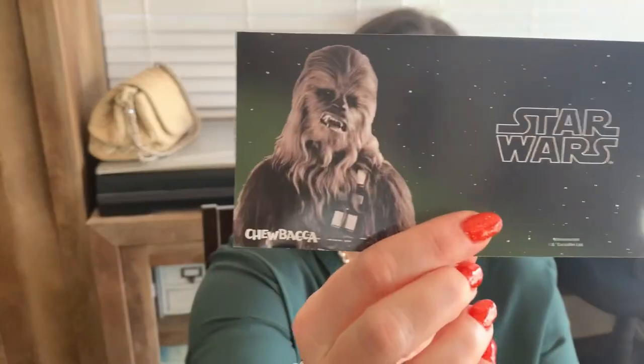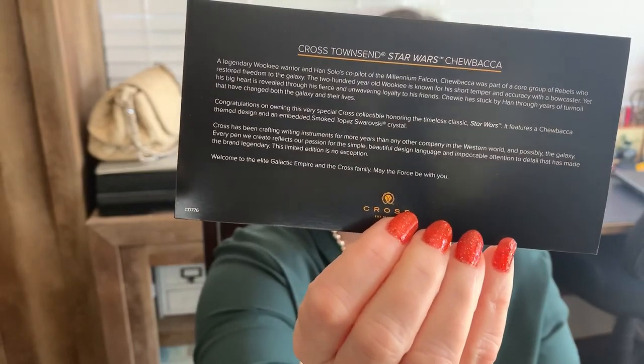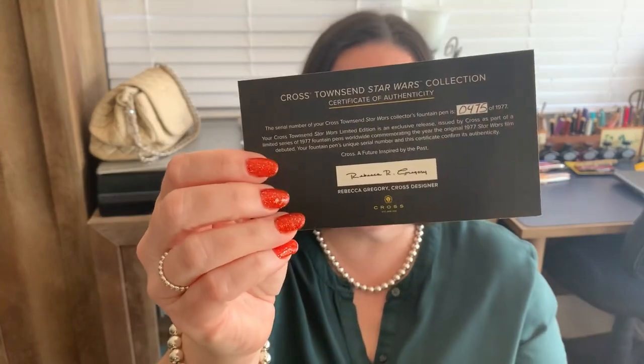That was rough. So we've got a piece of literature that has the repeated image of Chewbacca and a little information about Chewbacca here on the back. Got a Cross brochure or catalog. And basically what it has in it is probably some warranty information. In fact, this is your certificate of authenticity for the Chewbacca pen. That's pretty cool. And each pen is numbered. In fact, there are only 1,977 Chewbacca pens in existence. So these are very limited.